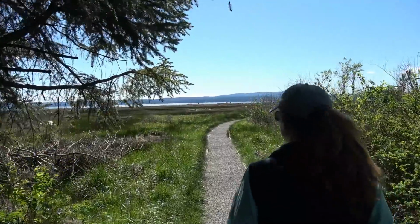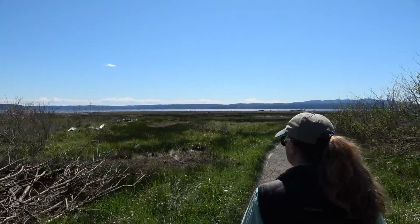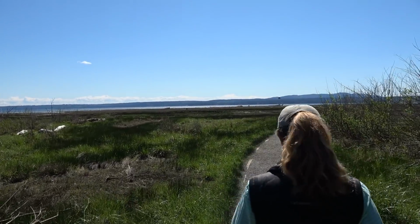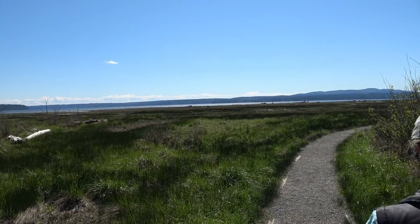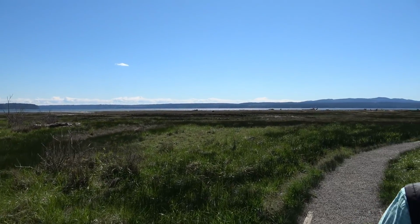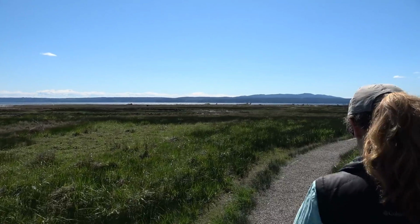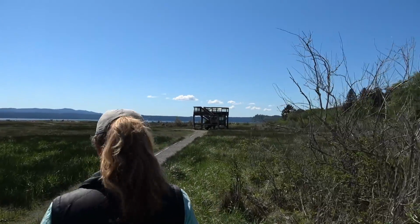Oh, that's a very short trail out onto this open kind of marshlands where the Dosewallips River drains onto. Makes a little kind of a tidal delta. There's a place we can climb up to.